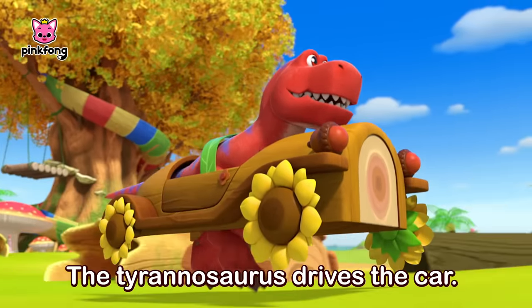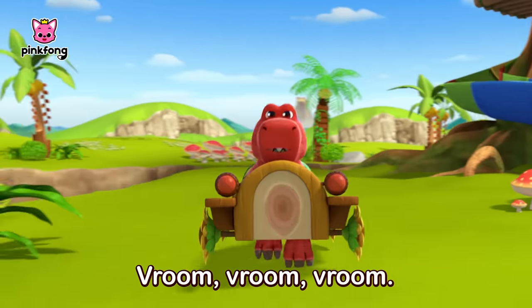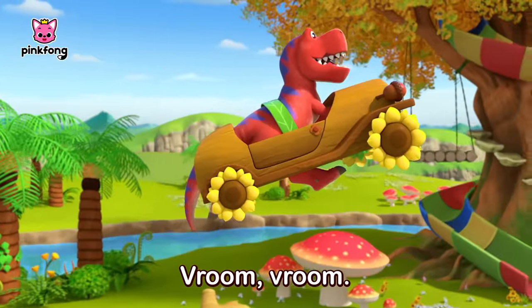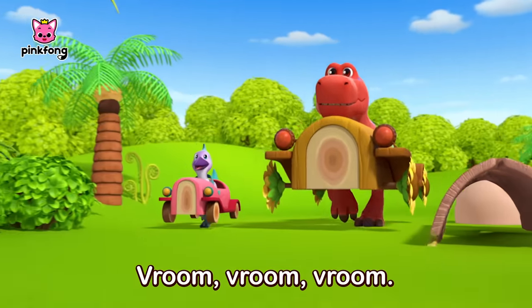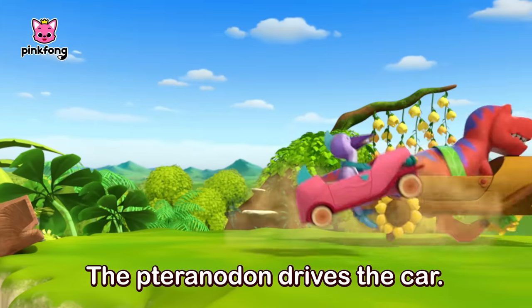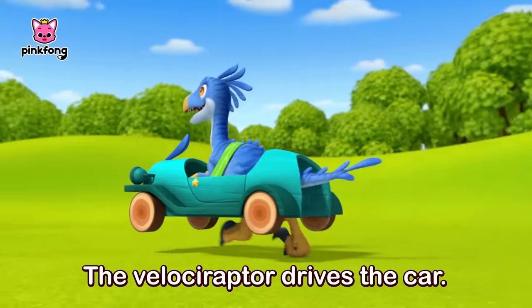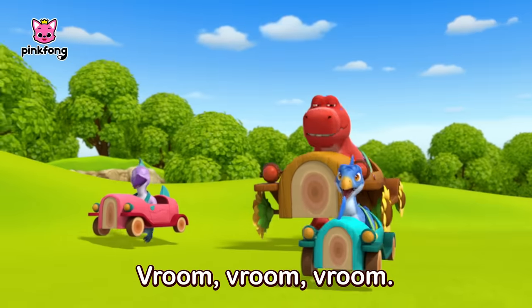The Tyrannosaurus drives the car. Vroom, vroom, vroom. Boom, boom, vroom, vroom. The Tyrannodon drives the car. Vroom, vroom, vroom. Boom, boom, boom, boom. The Velociraptor drives the car. Vroom, vroom, vroom.